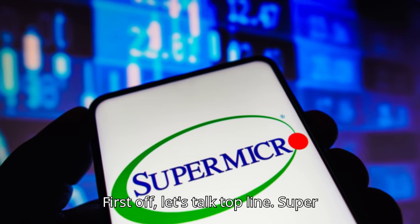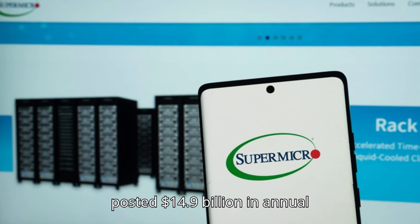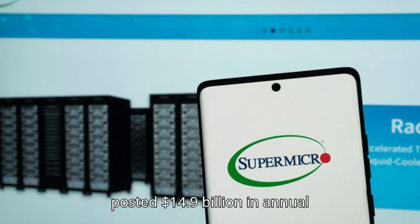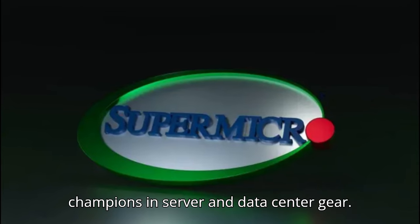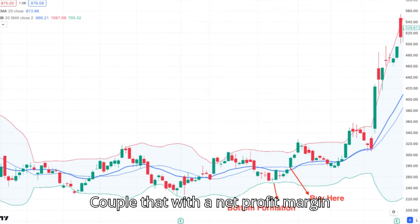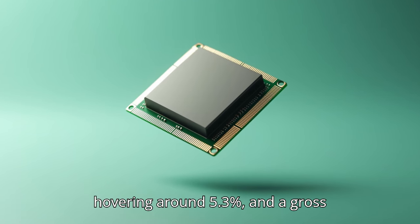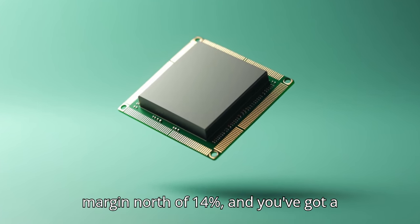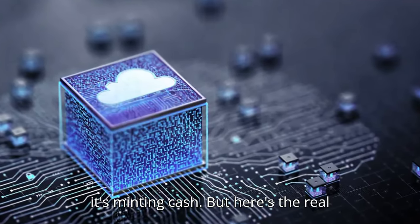First off, let's talk top line. Super Micro Computer, SMCI, posted $14.9 billion in annual revenue, making it one of the heavyweight champions in server and data center gear. Couple that with a net profit margin hovering around 5.3%, and a gross margin north of 14%, and you've got a business that's not just selling boxes, it's minting cash.